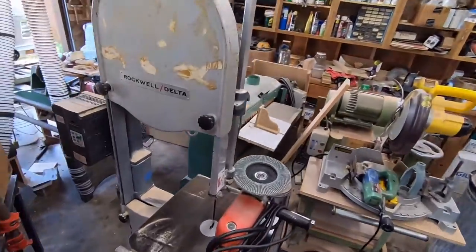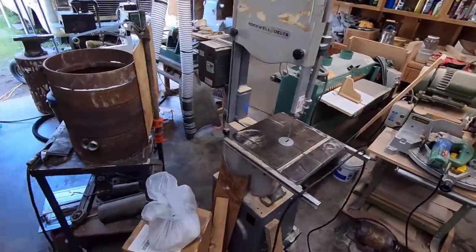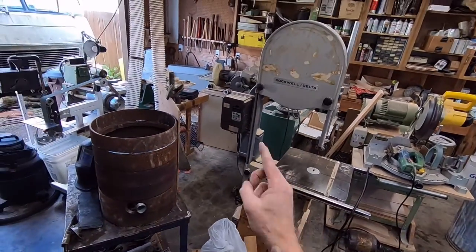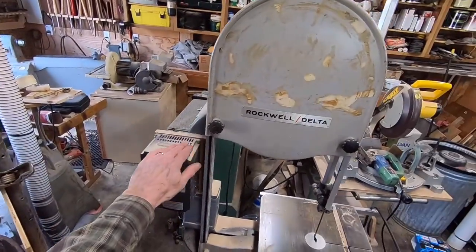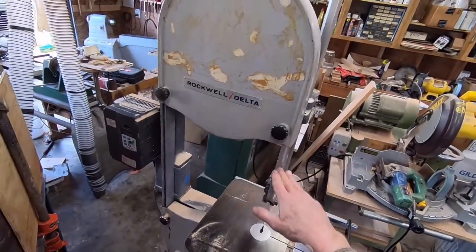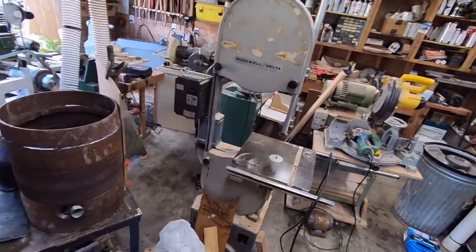This is my other bandsaw. I've been salvaging old treadmills. So I got an old treadmill that had a 3-phase motor, and so I have a variable frequency drive to run the 3-phase motor. And I put the extension block on here so I can resaw 12 inches. It's a 3 horsepower motor on there now, and it works like a charm.